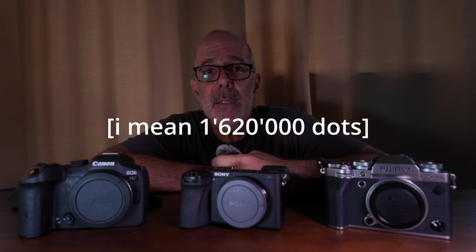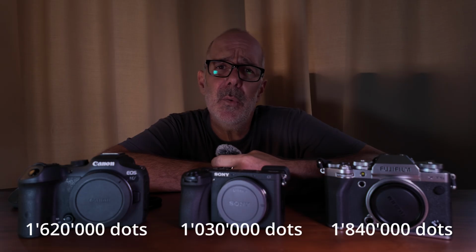Other noticeable differences between the three cameras: the size of the LCD screen is the same, but the resolution of the Fujifilm LCD screen is 1,840,000 dots. A dot is like a pixel, if you will. Actually, to be precise, a dot is the smallest element that a printer can produce. So I don't know why people call it a dot instead of a pixel in an LCD screen. But okay. The Canon LCD has 1,600,220 dots, and the Sony is way behind with 1,030,000 dots, which is kind of low.